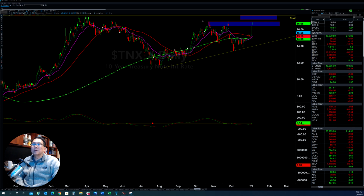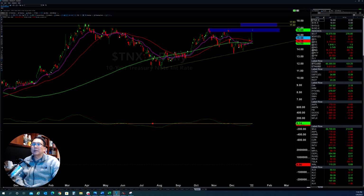Right now, if they are able to break this level here, there will be more chance that the interest rate will be increased in the near future. But right now they have strong resistance at this level and this level. Let's see how they do over the next couple of days. But this will cause a problem for a lot of growth stocks. That's what I'm going to show you in a little bit.